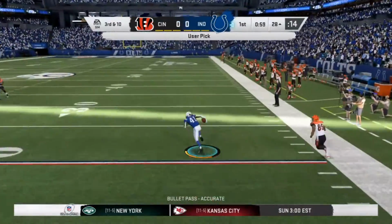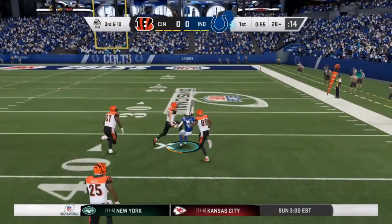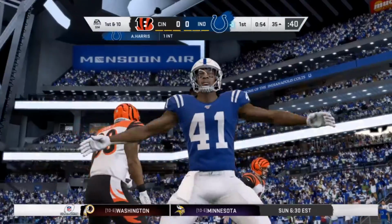Looking for Jones, and it's intercepted. Picked up by Anthony Harris. And a big return will get him all the way down to the 35.